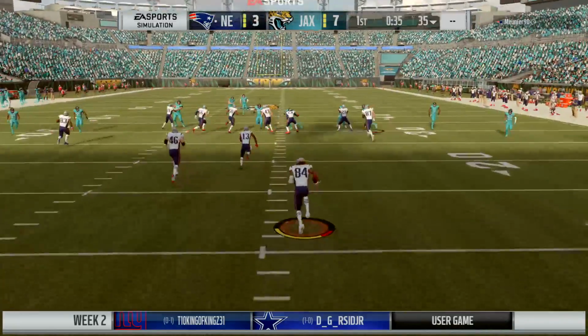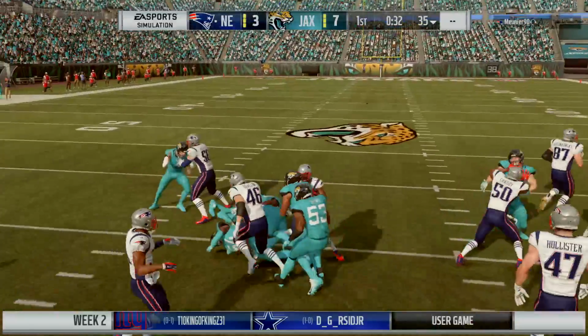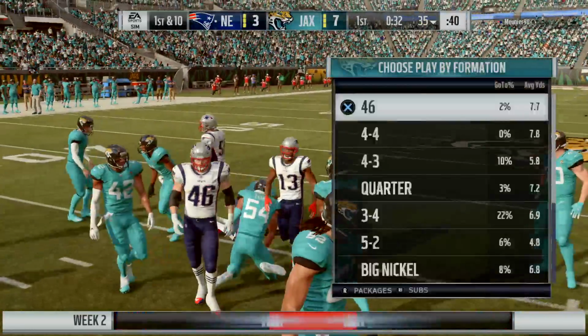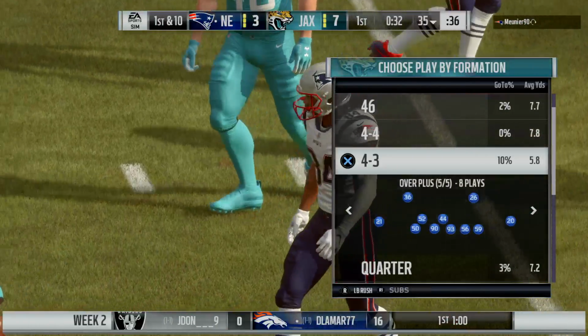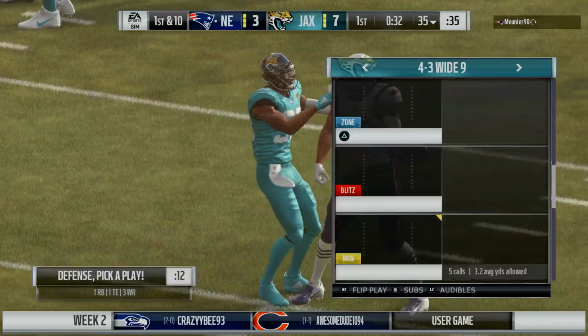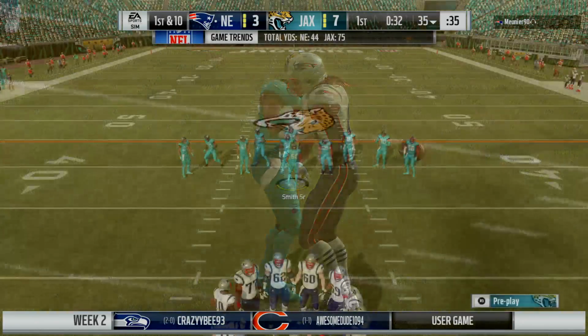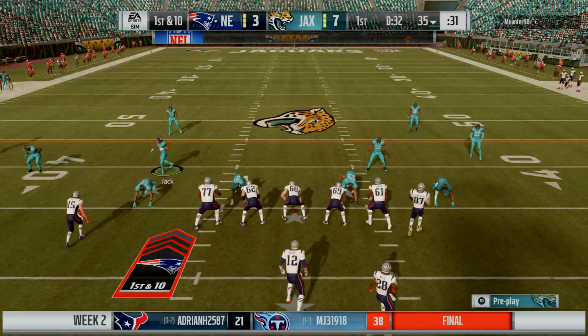On the return, here's the dangerous Cordero Patterson, and good starting field position. He'll get this one all the way up to about the 35-yard line. An update from Denver: the Broncos out to an early lead against the Raiders. Remember to keep an eye on the ticker at the bottom of your screen for updates on that game and others around the NFL.